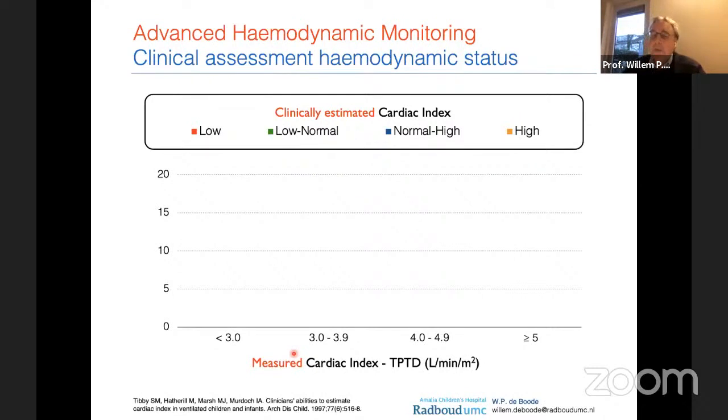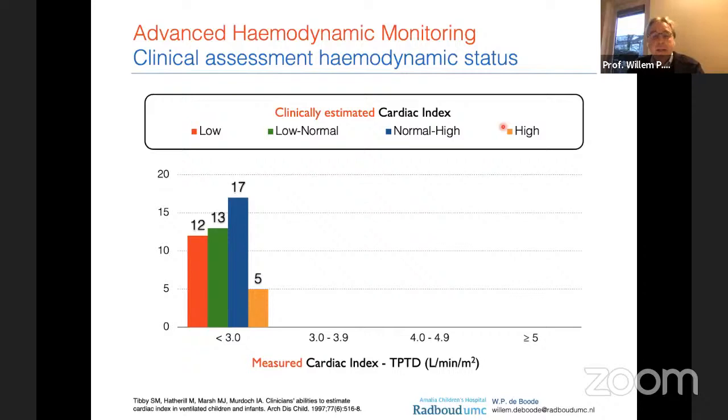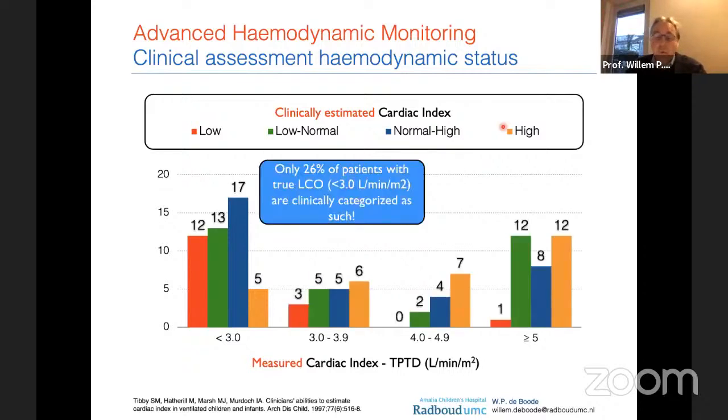But more importantly, he asked the clinicians to categorize the cardiac index. Is it low? Is it low to normal? Is it normal to high? Or is it high? And the clinicians could use every parameter they normally use. It's the blood gas analysis, lactate concentration, heart rate, blood pressure, urine output, you name it, and they could use that all. But what was seen is that in the patients with a true low cardiac output, and that is less than 3 liters per minute per square meter, only a quarter of the patients were clinically characterized as such.